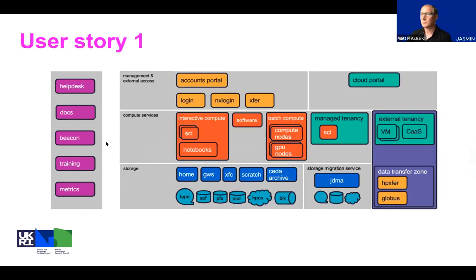So for example, one particular user story would be that using, say, the accounts portal, a new user can make themselves an account. And this is like a profile that various privileges can be attached to. You then apply for JASMIN login access to give yourself a system account. And that means you can then reach various systems on JASMIN via one of the login nodes. You can then get to the interactive compute, or scientific analysis, or we call them SCI nodes, where there's a stack of software which is shared between the interactive compute and the batch compute. And you can also build up a working environment within your home directory, which is stored on some solid state disk storage here. And you might also belong to a group workspace, GWS. This is something you can apply for through the accounts portal. And then once you've got access to the shared storage, you can share that with your collaborators, your project group.